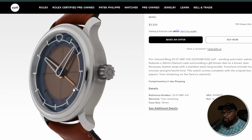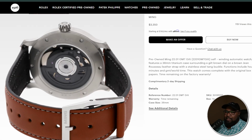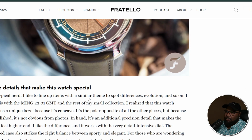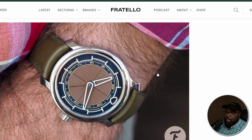Beautiful kind of burnt gold. Look at the levels there. You got your GMT hand. And I was like, you know what I gotta do? I gotta find some press pictures of this thing. And our friends over at Fratello, they got the shots, and then you see the real depth of this dial. It doesn't even look like the same watch, and that's why you always gotta ask for a wrist shot. If it's a unique dial, something you haven't seen in person, ask for a wrist shot.